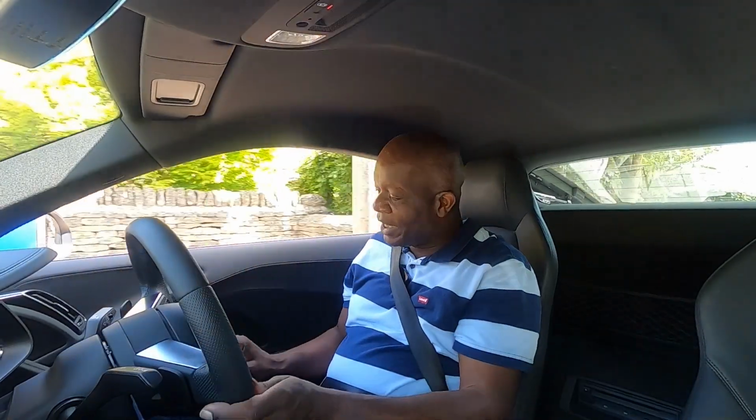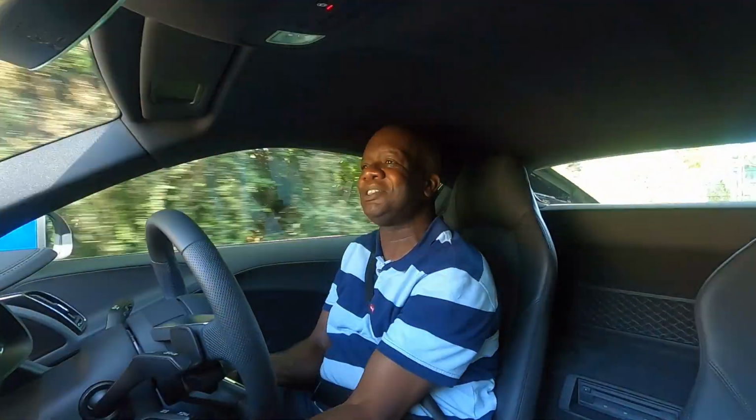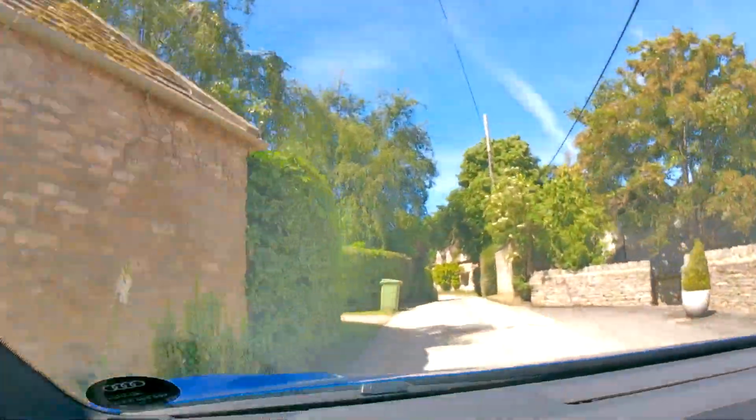Right, so we're in the S3 now, and we've got her in sports mode. Here we go, that's better. Steering wheel right up. I do like driving this with the steering wheel close by. Now this is the second time I've driven an S3. Right, let's take her out of sports mode now, because we're going through a village. We don't want to upset the neighbours, do we?